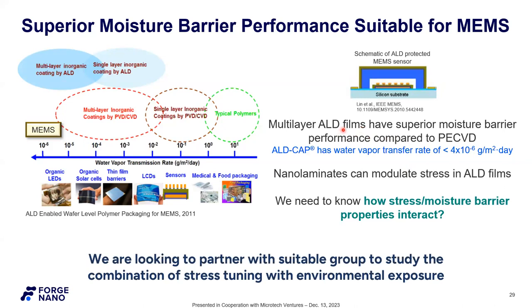It's very successful. The total film thickness is quite thin. Here I'm showing an image of an ALD layer protecting a MEMS sensor that has a polymer vacuum cavity. So ALD is compatible with polymers as well. There's a lot of useful things that come out of this. On the left here, I wanted to show you all a comparison of how ALD matches against other techniques, polymers and PVD and CVD, single and multi-layer films.